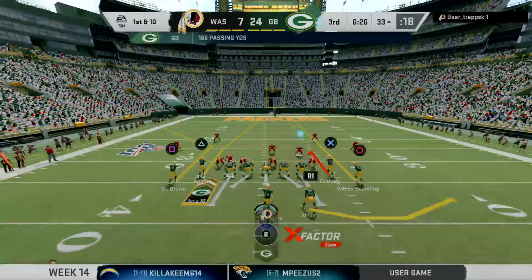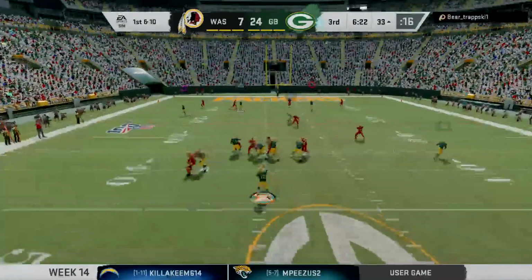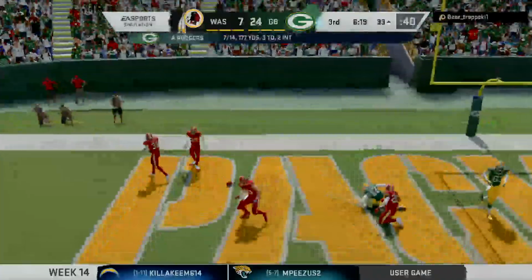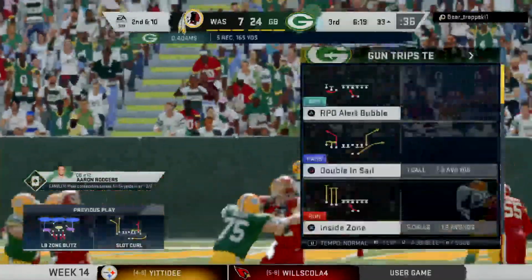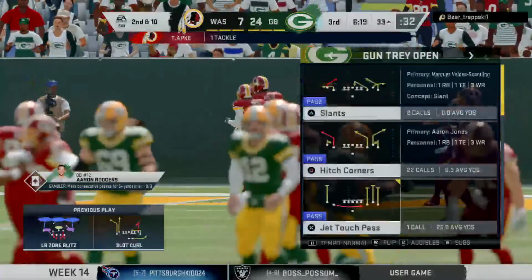Here's first and 10 just outside the 30. Working from the gun, Rodgers. Was going to let this go for the end zone. Oh, he had 6 points in his hands there. Couldn't hang on. Second down. I'm not quite sure how he wasn't able to hold on to that one in the end zone.